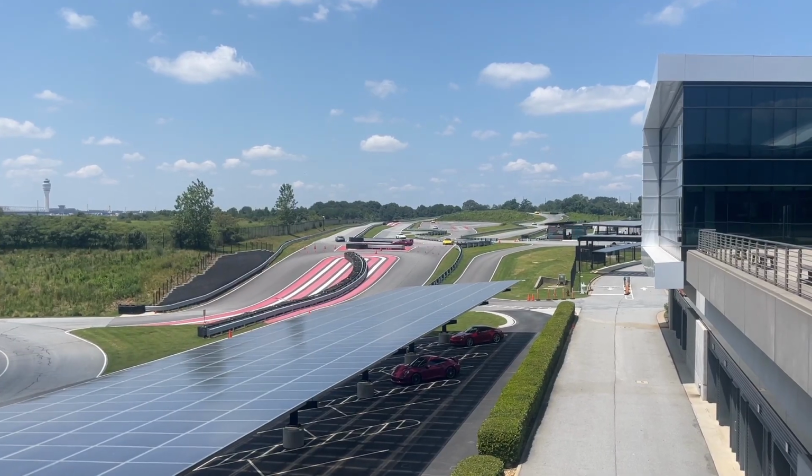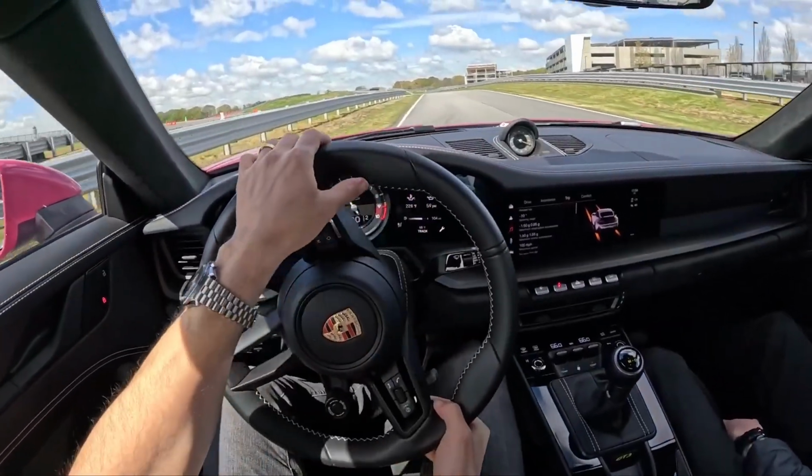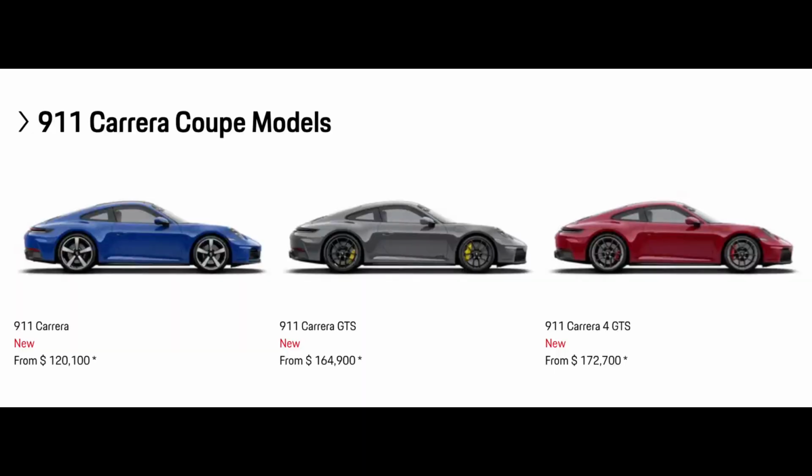Another thing was the acceleration out of corners. As soon as you're on the gas, you feel the rear end squat and just rip out of the corner. This car was seriously responsive, and the fact that it's not even the top model of the 911 is insane.